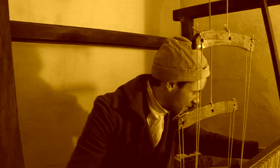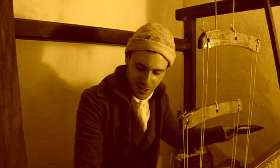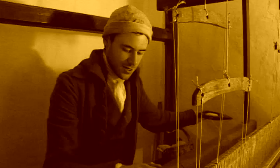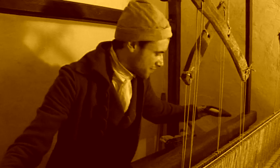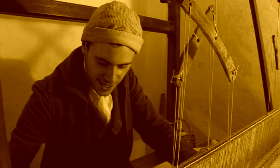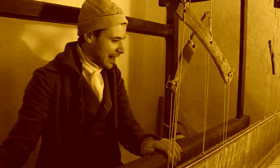We take a shuttle with the thread inside, wound here, beat that thread in, change the set of threads that are down, so now it goes from one and two to two and three. Bring this forward, we have a new shed here, a new space. That shuttle goes through, beat it in, from two and three goes to three and four, have that new space opened up, throw the shuttle, beat it in, one and four, it's that last of the four changes that need to happen. This pattern, and then it begins again.